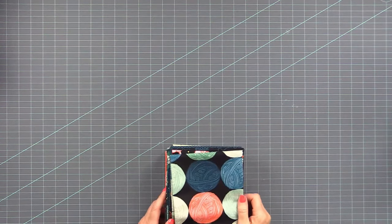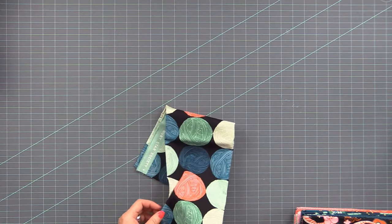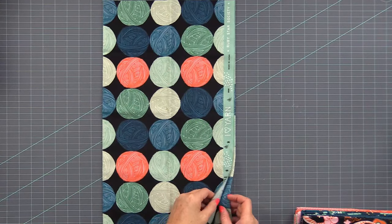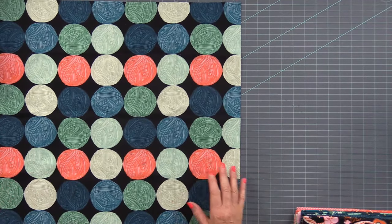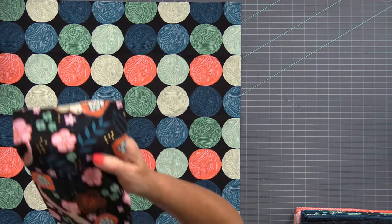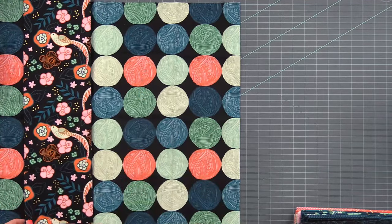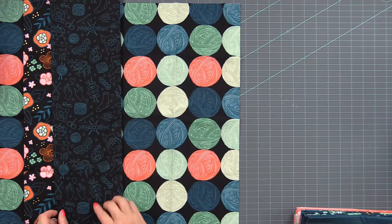Next one up is a bundle called Purl. P-U-R-L. It is by Ruby Star, and look at these. This is for our knitters, or just our cats that like to play with yarn balls. But I really think these are so cool. I love the colorway. So then we have their very interesting prints. We have, got to turn the bird right side up. So great deep navies with the teals. So I love this one.